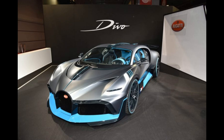9. Koenigsegg CCX or Trevita, $4.8 million. For the Koenigsegg CCX or Trevita, the Swedish manufacturer has developed a new exterior finish called Koenigsegg Proprietary Diamond Weave, which involves coating carbon fibers with a resin impregnated with diamond dust. The engine is a 4.8-liter V8 with 1,000 horsepower.